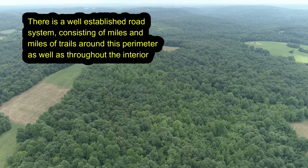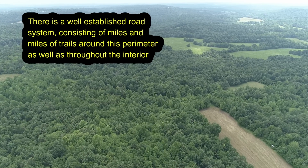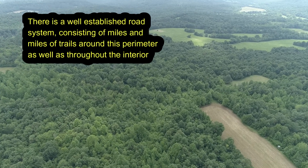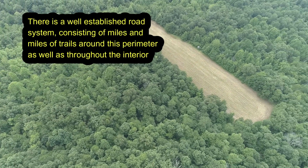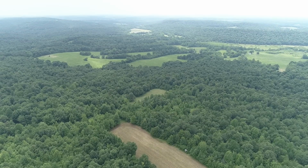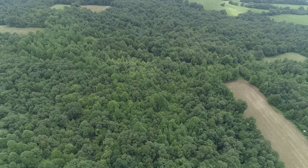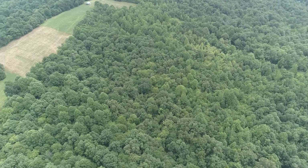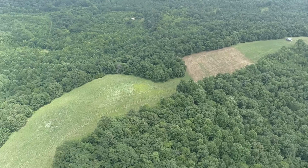So here's a look at the fields again. You can see the pole barn there on the left. Up in the top right, those are now crop fields, those two. And our border is just at the edge of the woods of those crop fields. But this long, narrow food plot and this other one right in the center right there are fantastic food plots. I mean, this is a great property as it sits. We've got mature deer there already.